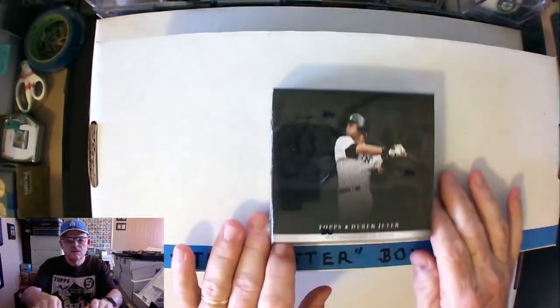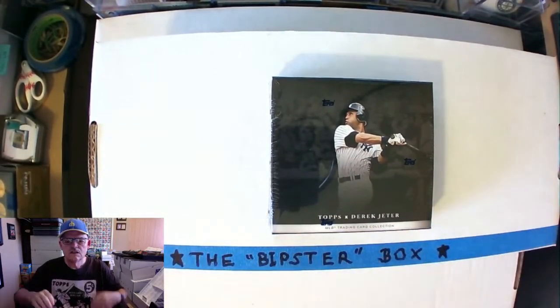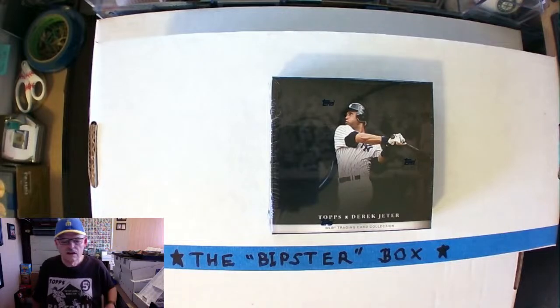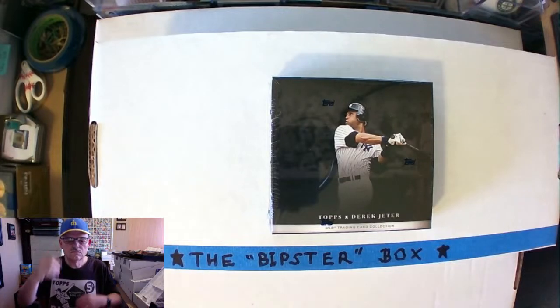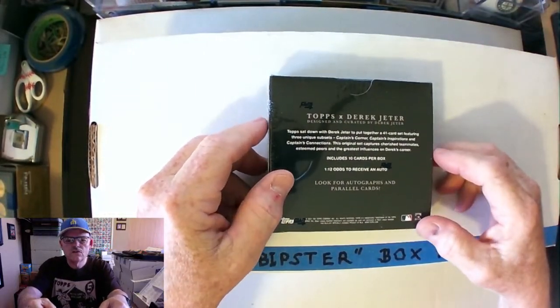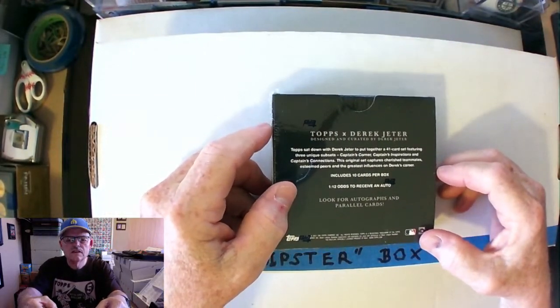Do you guys want to see me open one of these boxes? It's a Topps X Derek Jeter MLB trading card collection. I ordered two just to get a little look-see. This is some of the stuff you can only order from the Topps website.